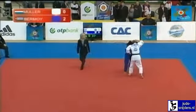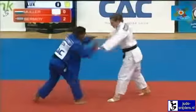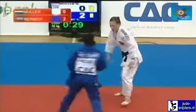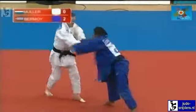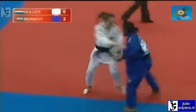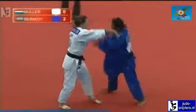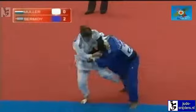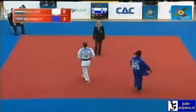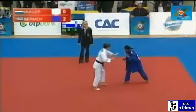But with that 100% commitment now means that she can either throw for 10 or get a higher score than what's on the board right now, or she'll get thrown for a big one. So it's just to see if she's committed enough, or she's going to come to terms with just losing on 2 Yukos. My option would be all or nothing. So 14 seconds to go, and it's all for Muller to do.